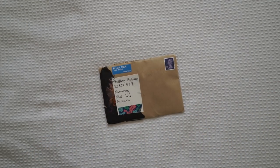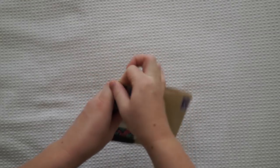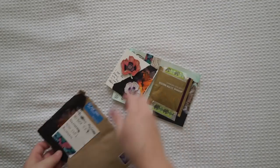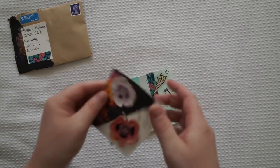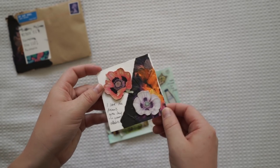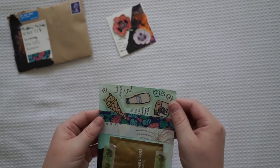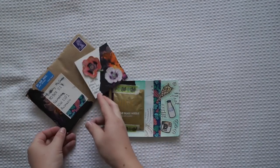It's still very beautiful, so let's open it up. Oh, and this is from the UK, as you can see. Ooh, what's inside? Ooh, this looks very pretty. Okay, what are these? These are really, really cute. This kind of looks handmade, I don't know. Sweet and aromatic tea, and then some cute little stickers here. Thank you, can't wait to read your letter.